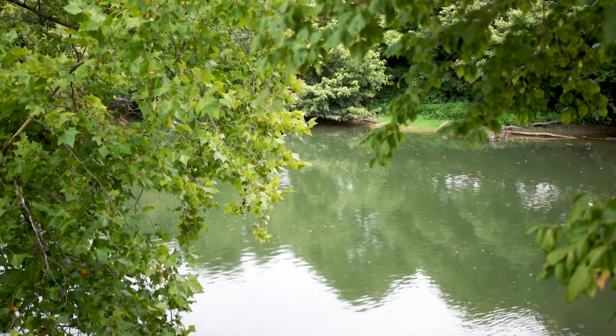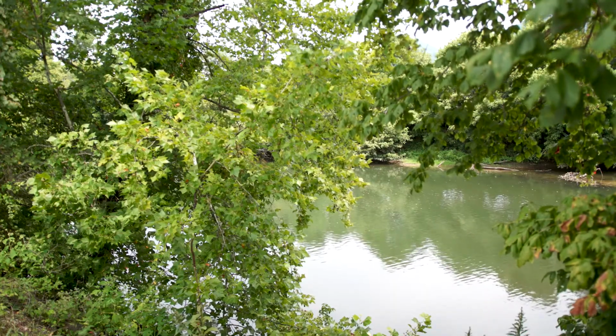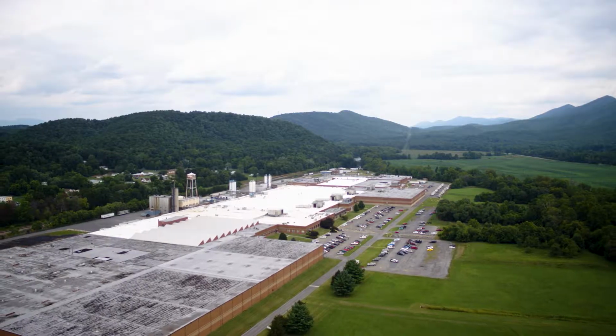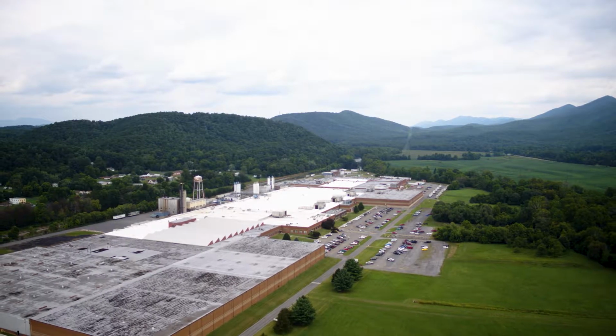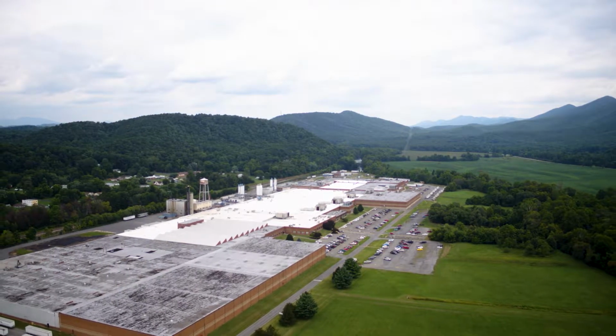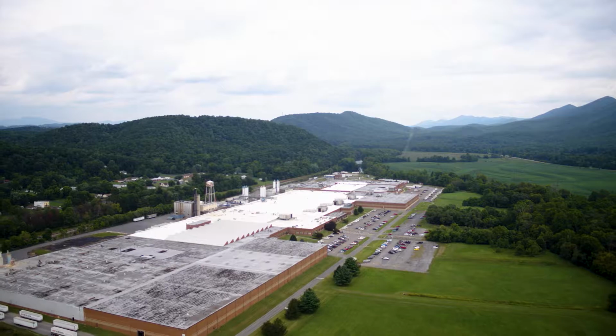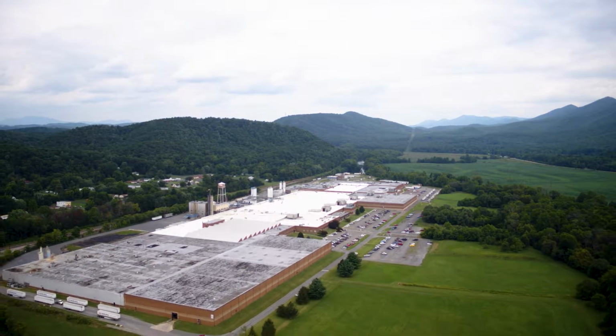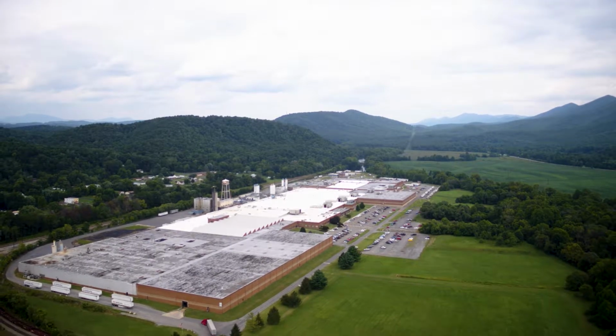They are so environmentally minded when protecting the rivers that they are adjacent to. We're a rural community located off Interstate 81 in the Blue Ridge Mountains, and it's a beautiful area. It's small, still a lot of agriculture, a lot of farms in the area. We're bordered by the Blue Ridge Parkway and the Appalachian Trail. So it's very important that we're a good community partner in this pristine natural environment.